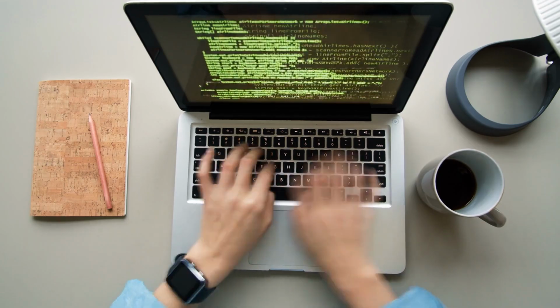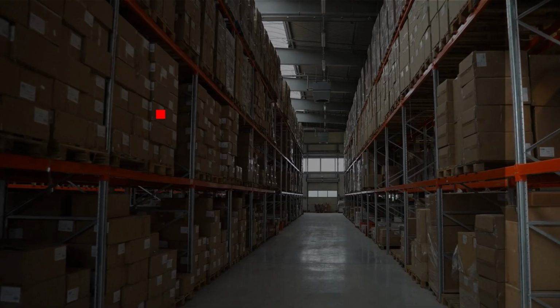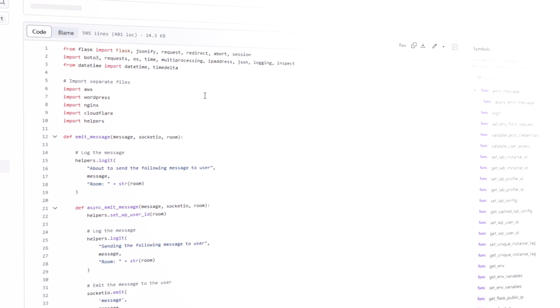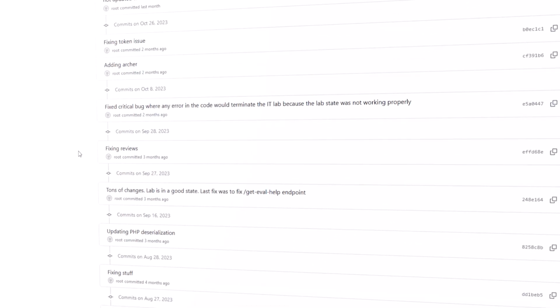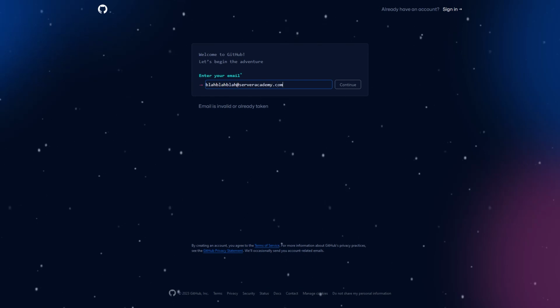Now that you've learned bash scripting and Python, you need somewhere to store that code, and this is where you're going to learn Git version control. Git is a fundamental skill you must learn, as you will be using Git version control to manage and back up your source code. It allows teams to collaborate effectively, track changes, and revert to previous versions when necessary. You can create a free account at github.com to get started learning Git version control.